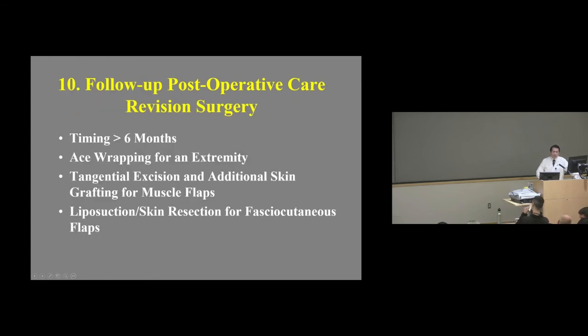In terms of follow-up care, we're always dealing with sometimes the revision. The revision timing-wise, you wait about 6 months. And for extremity, you can use an ACE wrap to reduce the swelling. For muscle flap, you do tangential excision. You can take out the extra tissue and do additional skin graft. And for the fasciocutaneous flap, you do liposuction and also skin resection, taking out the actual skin. This is something for revision surgeries.